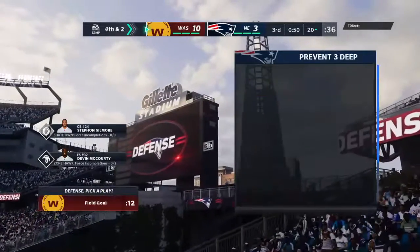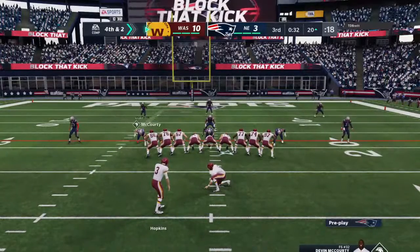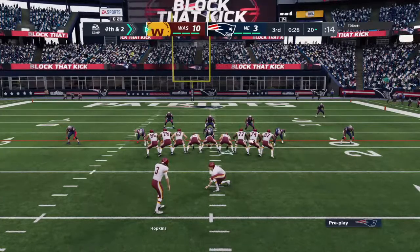Well, that kind of catch is supposed to pay off with at least a first down, isn't it? Instead, he'll just add it to his highlight reel, but they don't pick up the first. Yeah, he gets the yardage, he gets the catch, but now they have a decision to make.